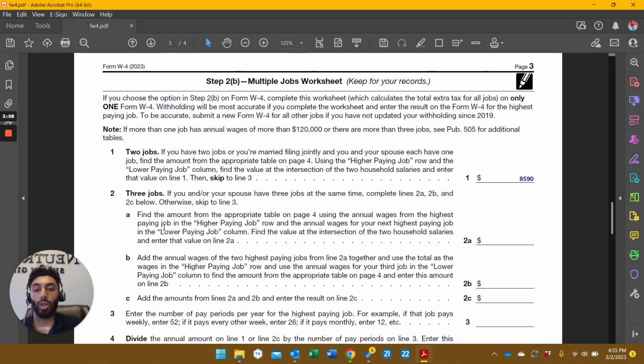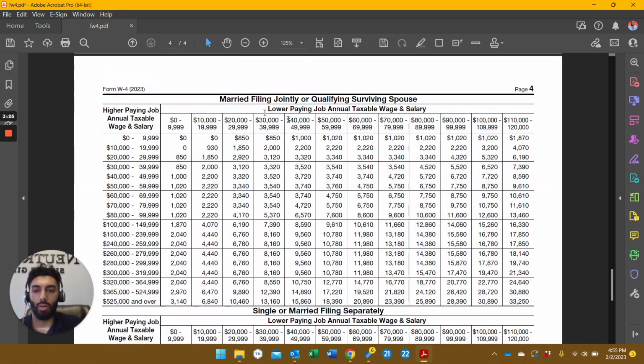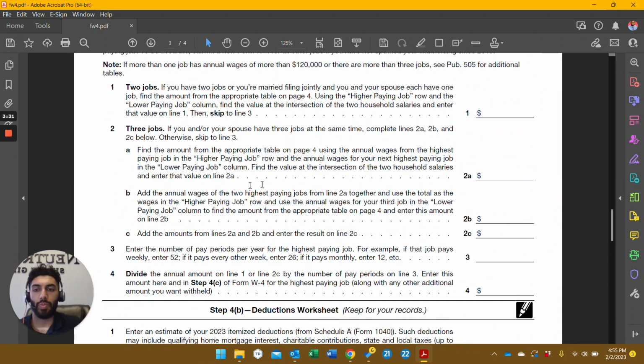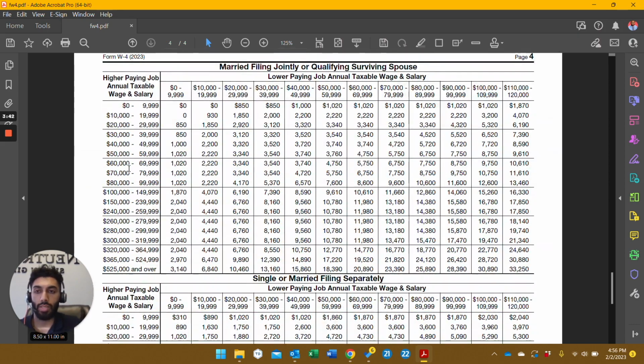Okay. If you have 3 jobs, it's a little bit different. You would skip step 1 and do step 2, which is you essentially do the same thing with the higher paying job row and the annual wages for the next higher paying job in the lower column. So wherever those 2 jobs intersect, you would grab that number, put it there. And then for the next job, the third job, you would add up the first 2 jobs and use that amount for this side, this row, and then this third job, use that amount for this column.